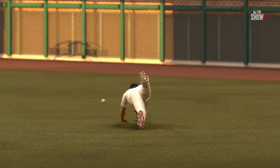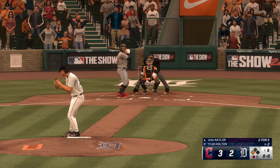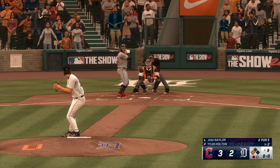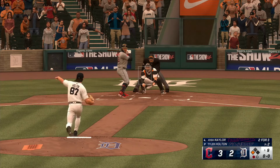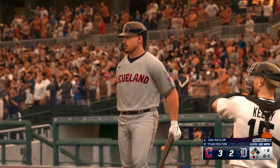Yeah, a run comes across to score as he tagged from third, but it could have easily been a lot worse if that ball drops. And now it's Josh Naylor. RBI knock for him last time. Now a chance to drive in another run. Swing and a tapper that rolls foul.